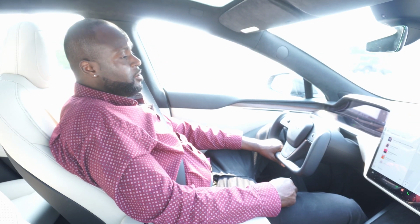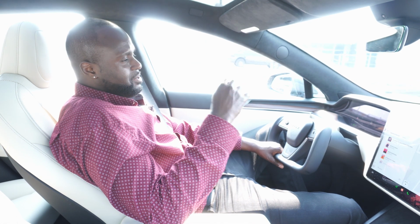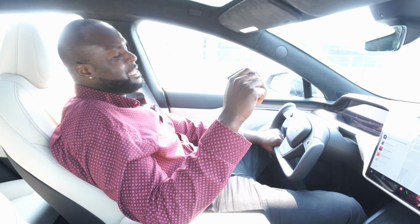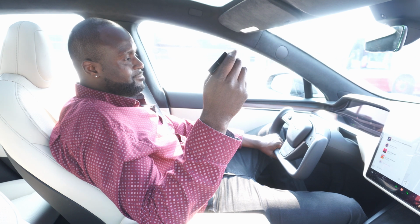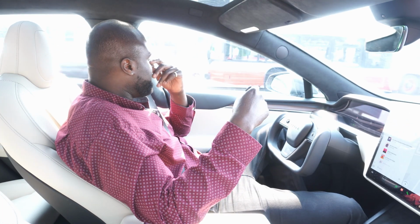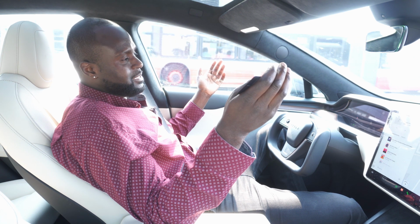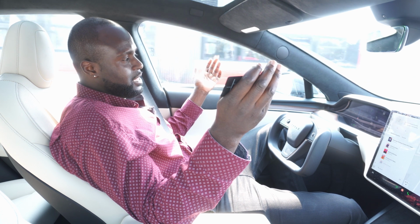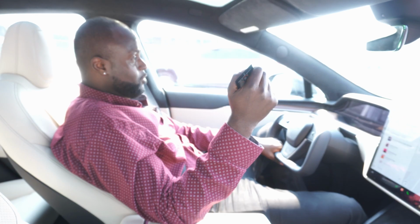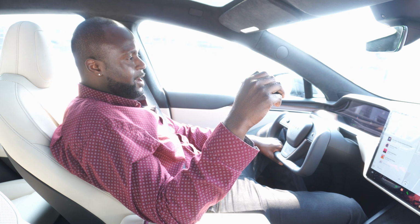So far I don't have any negative reviews, nothing bad I can say. The only thing I would actually say is we need an updated exterior. Yes, we have Hardware 4.0 right now, and we have an updated interior, but the one thing about Tesla's Model S is that the design has basically stayed the same since they came out with this vehicle way back in 2012. So we might need a full exterior change for this vehicle.